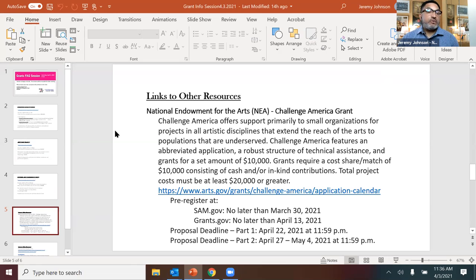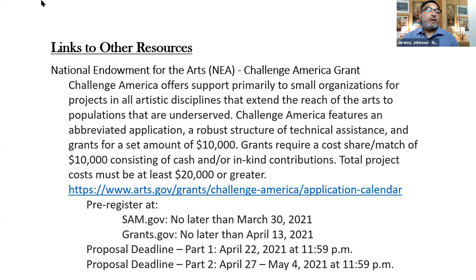These are just a few other resources beyond the three that we talked about today. We don't have all the answers for all of these, but the point is, for our creative and artist community, with a little bit of research, and yes, it's going to take some time to look through these, there are other pots of money, absolutely, for artists to go after that may be helpful for your purposes.